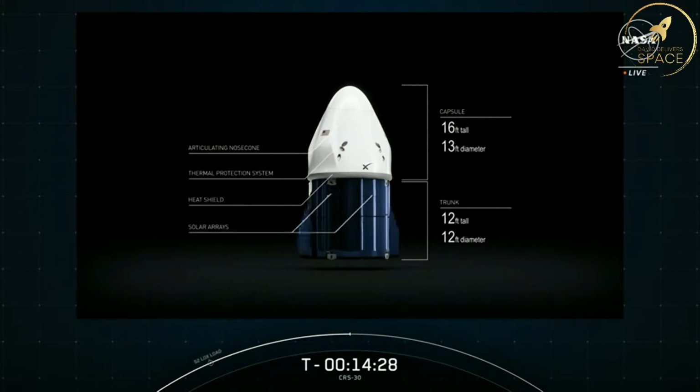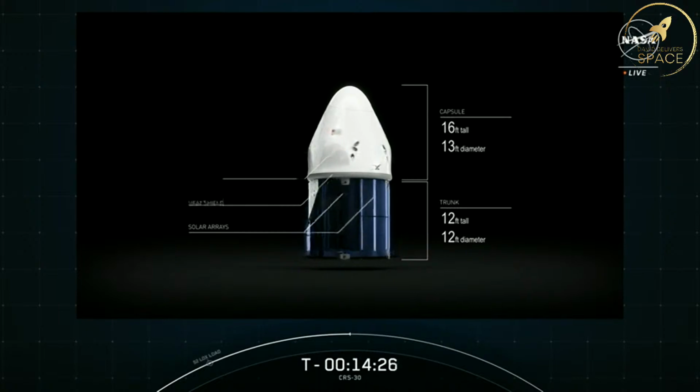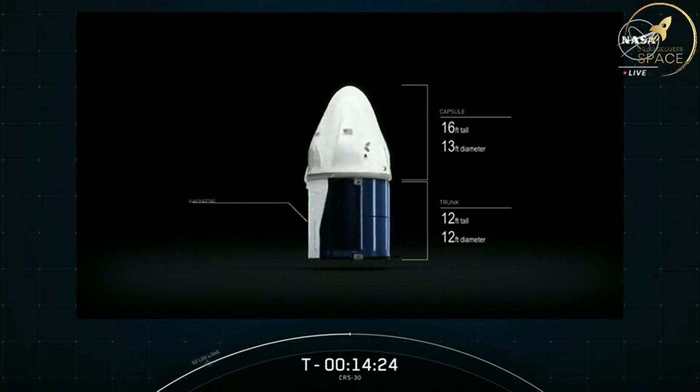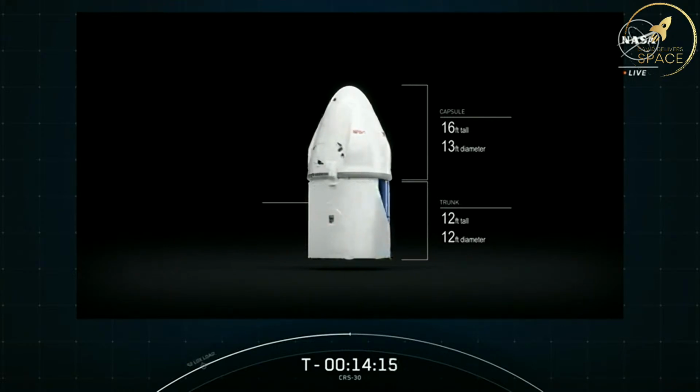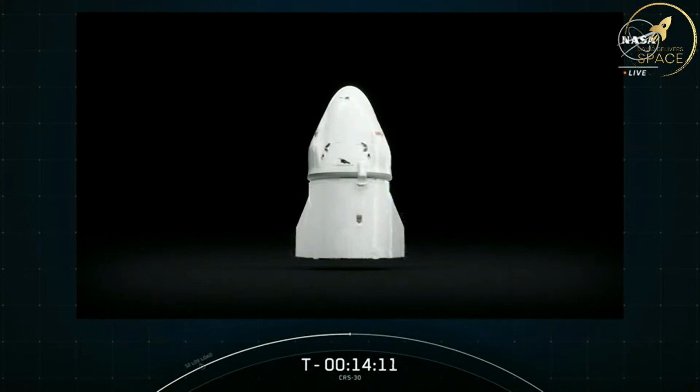Dragon's trunk holds solar cells, which power Dragon while it's in free flight. The trunk can also carry unpressurized cargo, which it will be doing today. Dragon has 16 thrusters that can be used in space to help navigate the spacecraft to its destination, with each thruster providing about 90 pounds of force.